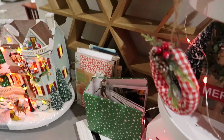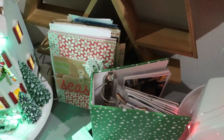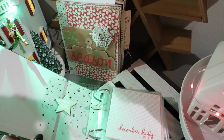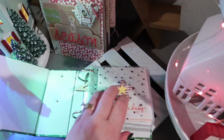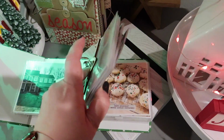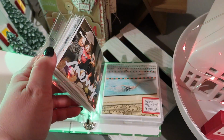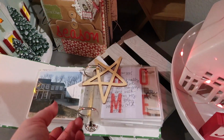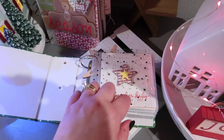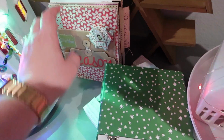And if you guys don't know, I used to be a very avid scrapbooker for many years, probably like 10 years. So I've got a variety of Christmas albums that I've made over the years, and I put those out at Christmas just so people can look at them. This one is from 2017, which is the year that we moved into our house. So that's kind of interesting.